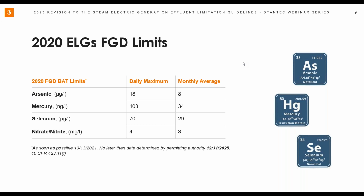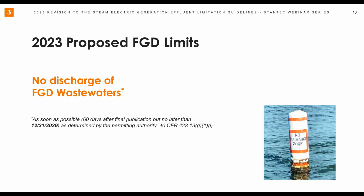So we also have nitrate, nitrites in there. And as you can see, those numbers are pretty straightforward there. So with the proposed rule, it's no discharge of FGD wastewaters. And that's as soon as possible, 60 days of final publication of the rule, but no later than 12/31/2029. So what they're proposing is, hey, we're going to give you an extra year to have no discharge over what the current rules are on the books.